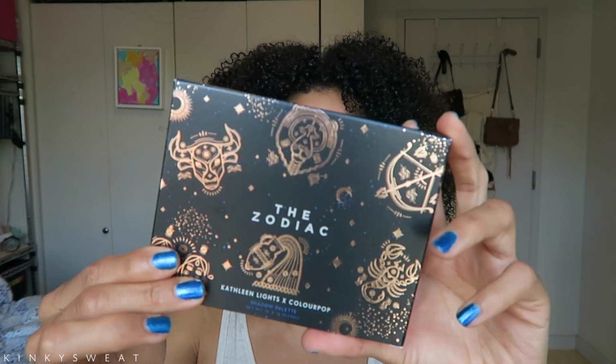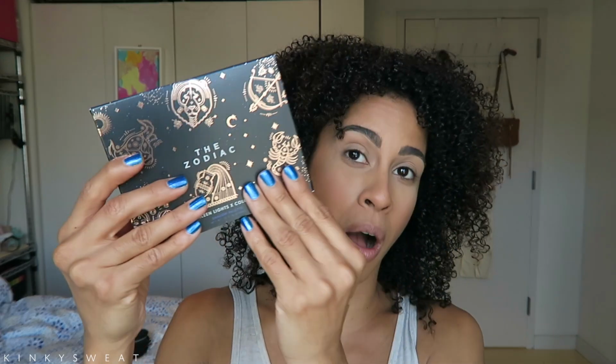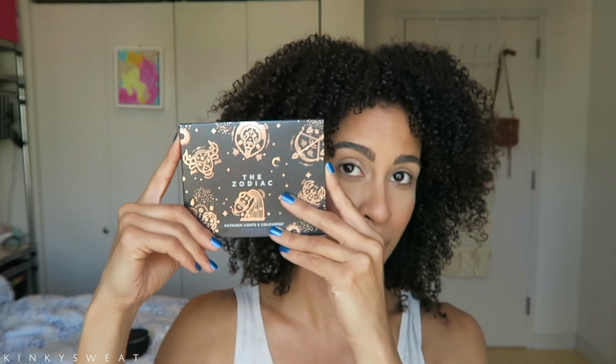Oh, this is so pretty! Do you like my nails? This is actually from K-Polish, Kathleen Lights nail polish company, from her most recent Havana Heat collection, and I thought very appropriate for this collection review.